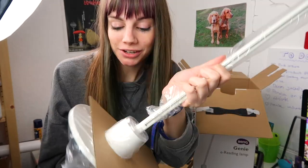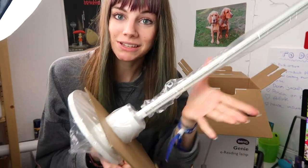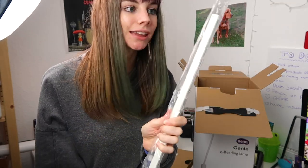This is so much heavier than I thought it'd be. It's really not what I was expecting, and I can't believe that I was sent such a good sturdy light for free. And I'm excited to see what it looks like set up.